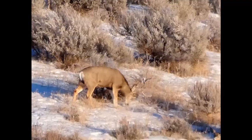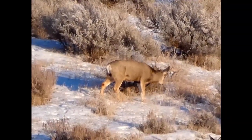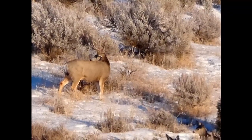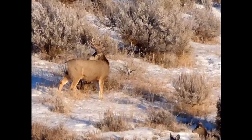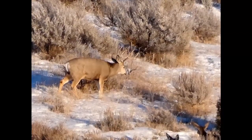This is a buck I call the 160, and just a buck that's on the Bucks of December, and it was just a nice buck. It was beautiful. Again, this is a long ways off, probably 400 to 500 yards.